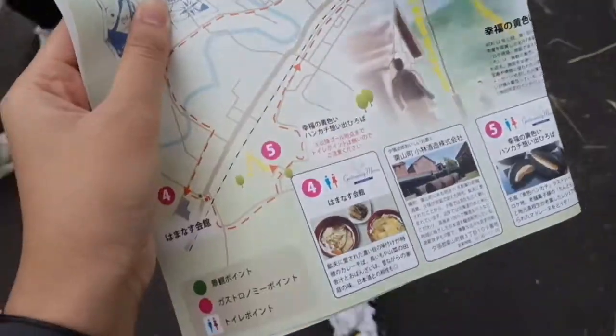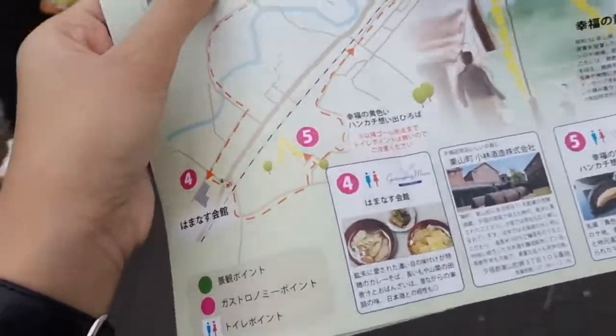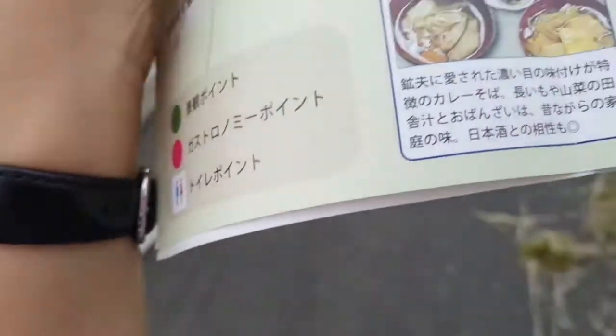Did you get it? Next stop is Hanamasu Kaikan. I think there is soup. Okay, guys, I'm starting to feel my legs hurting.